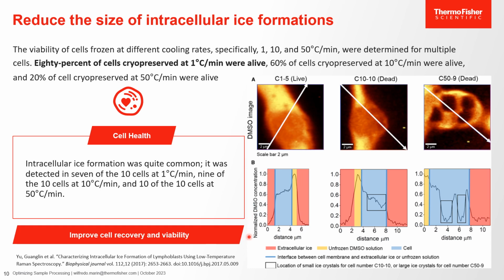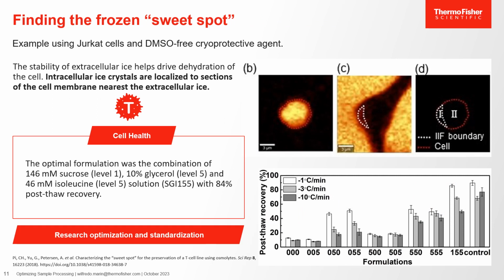So this paper, again from a similar group, shows why the location of the ice matters. Here, they were actually working with a certain type of T cells, and I get asked very often as well if we have specific cooling rates for specific types of cells. And again, a lot of that's been optimized in certain labs that are specializing, but I did want to share this. This is Jurkat cells, and this is a DMSO-free cryoprotective agent.